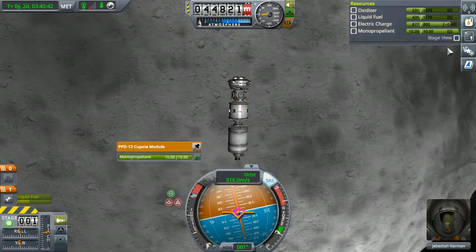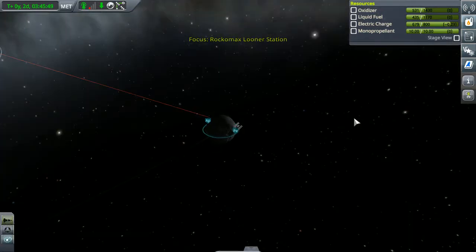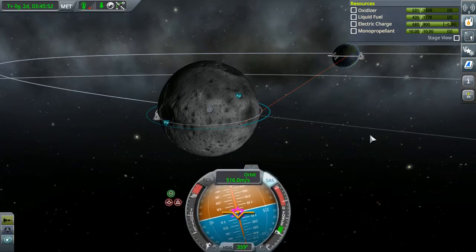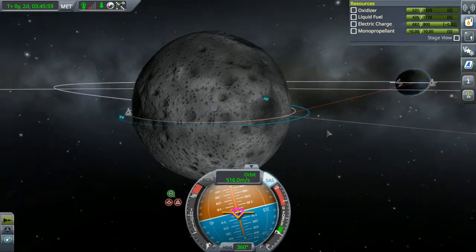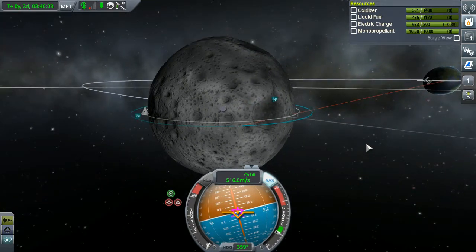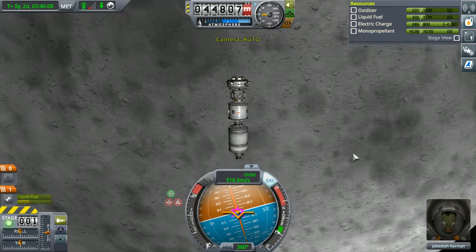So, we don't have a lot of fuel left. I'm gonna try and flip this station around. Promises to be no easy task. Especially, I'm really gonna miss this near-perfect lunar equatorial orbit that we achieved. We still have the lander on approach, so let's just do this. Okay, here we go.